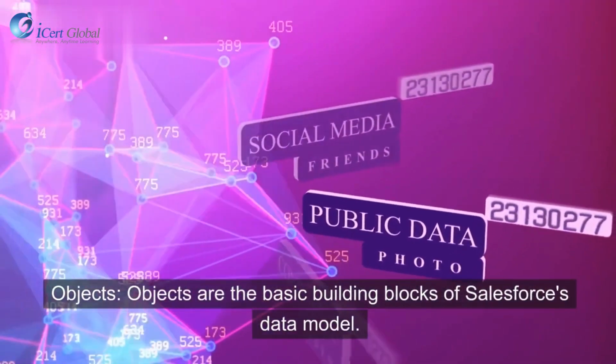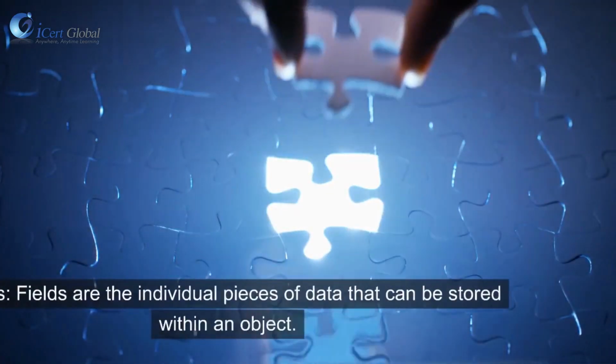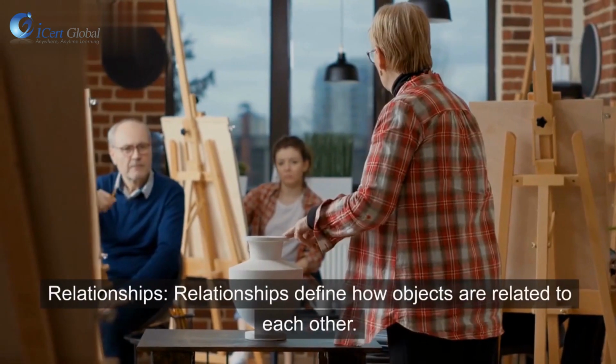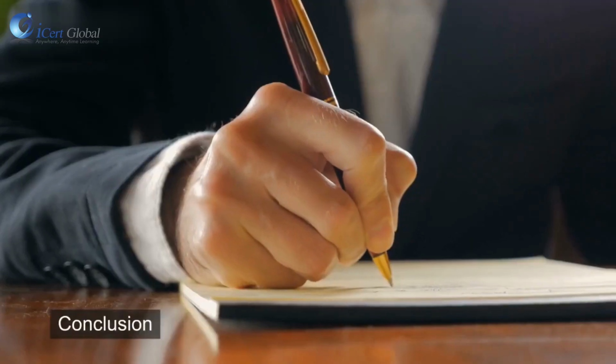Objects. Objects are the basic building blocks of Salesforce's data model. Fields. Fields are the individual pieces of data that can be stored within an object. Relationships. Relationships define how objects are related to each other. Conclusion.